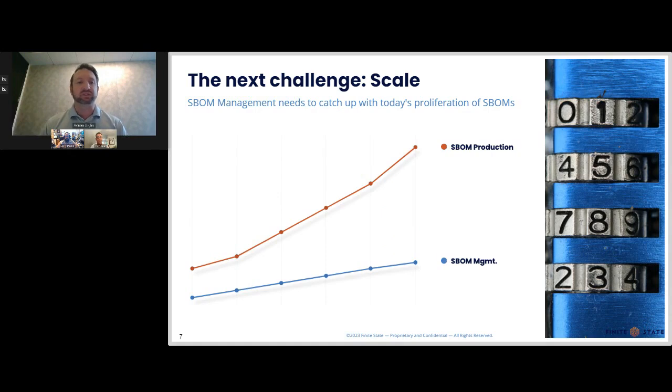And to just reinforce this message, for a while now, the industry's been very focused on producing SBOMs, but there's that whole consumption piece, which is the other side of the coin, and the industry now needs to focus on better SBOM management practices and scaling up how to find and collect and store and manage these SBOMs when they receive them from their suppliers or their vendors. And so there's this current gap that I hope that we can all work to close.